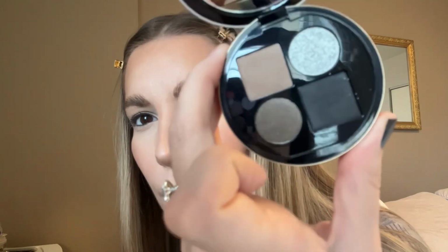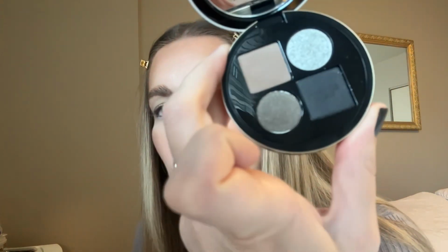Okay, back to business. So that's that kind of greeny, browny, grayish. It's got many tones to it. So now I'm gonna go in with that black, and the black does have that Hermès logo kind of imprinted in it.